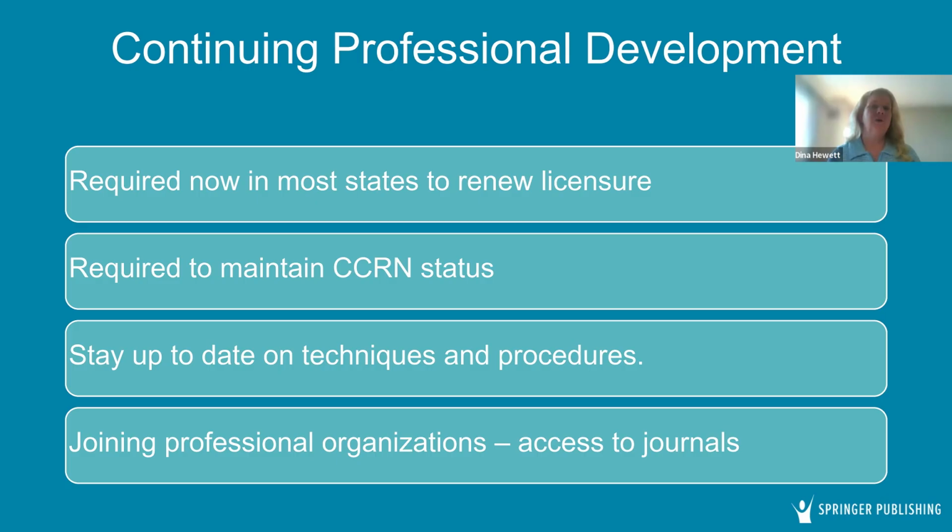And I would always renew off of continuing education, whether it was through attending the NTI conference, if it was continuing education or presentations that were held at the hospital, through journals, through continuing education courses. But maintaining that, I never wanted to have to take that exam again. I thought it was harder than the NCLEX exam. So it's required to maintain that CCRN status or any other certification exam status.